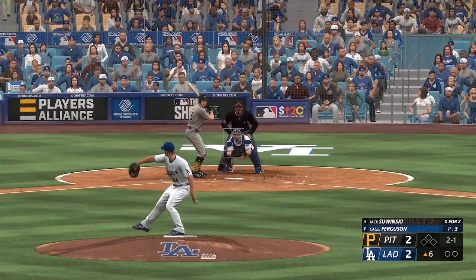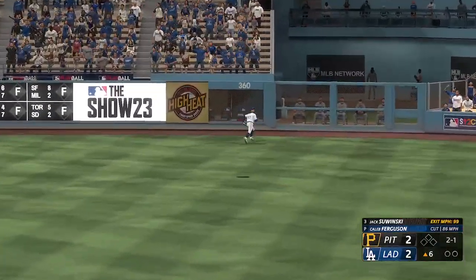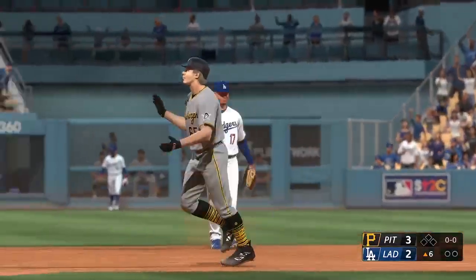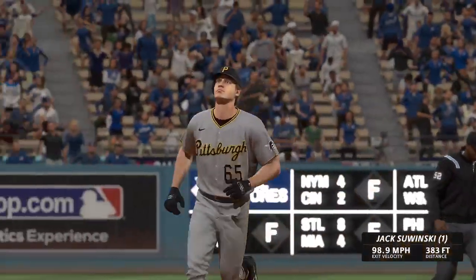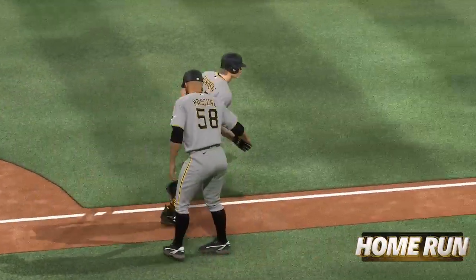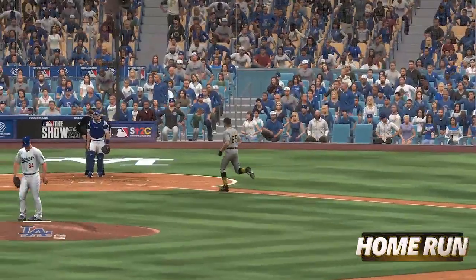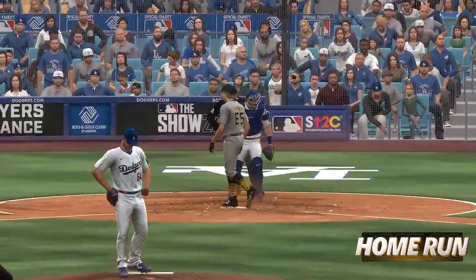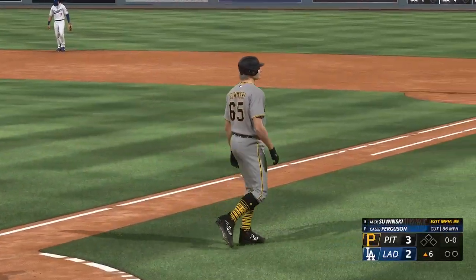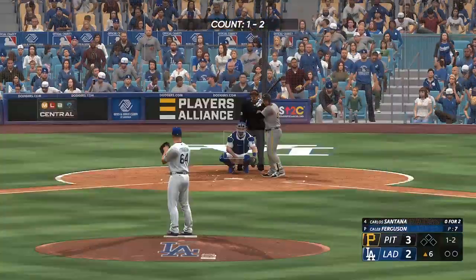Here's a 2-1. That one is absolutely belted. Betts ranging back. Back some more. That one is gone. A solo shot. And just like that, they're out front. It's 3-2. What pitch he wanted to hit, spit on some other pitches in this at bat, was very patient, and it paid off.